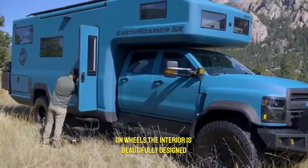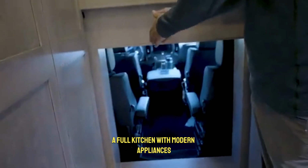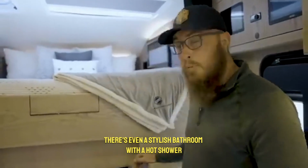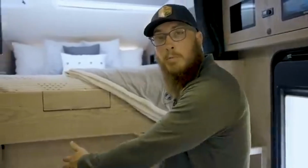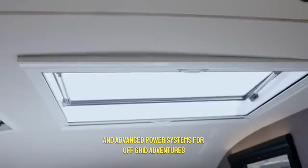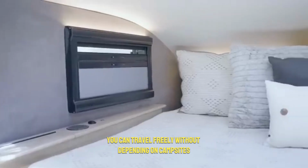The interior is beautifully designed with premium materials, a cozy lounge, a full kitchen with modern appliances, and a comfortable bedroom with soft bedding. There's even a stylish bathroom with a hot shower, giving you the comfort of home wherever you go. The Earthroamer SX also features solar panels, big water tanks, and advanced power systems for off-grid adventures, so you can travel freely without depending on campsites.